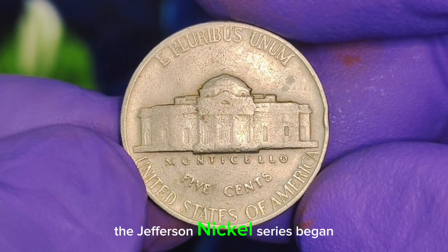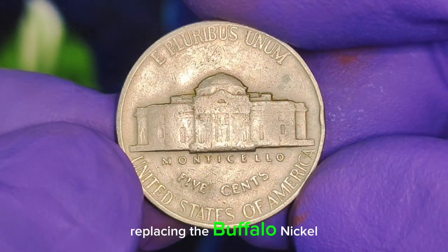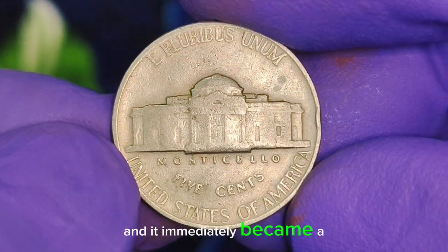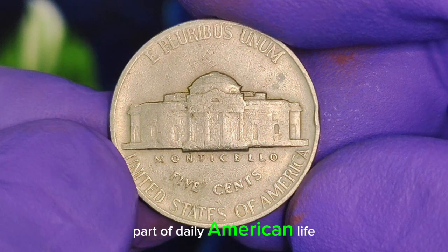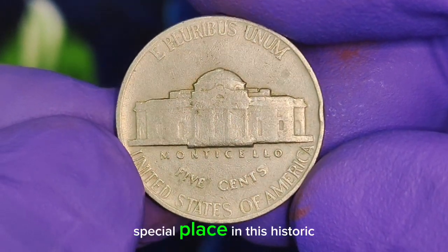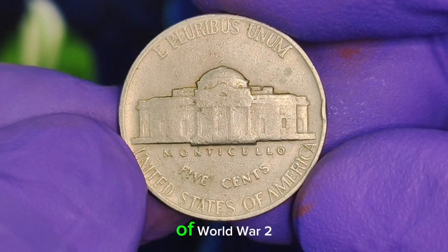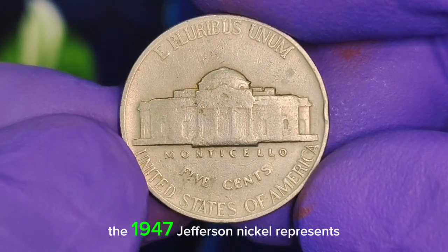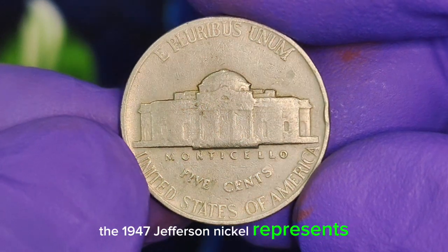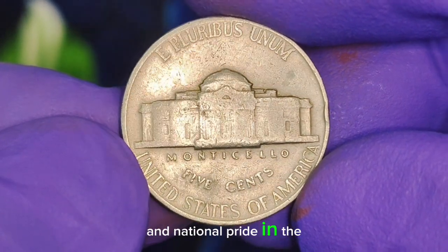The Jefferson nickel series began in 1938, replacing the Buffalo nickel, and it immediately became a part of daily American life. The 1947 edition holds a special place in this historic lineage. Struck shortly after the end of World War II, the 1947 Jefferson nickel represents a period of economic recovery and national pride in the United States.